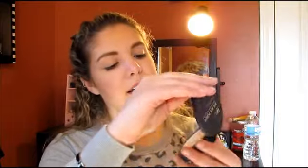The next product is a little bit newer for me, but I had been using my mom's IT Cosmetics Bye Bye Pores powder. It's a beautiful pressed powder. It looks like this, has the mirror, and it's just a translucent powder. It blends beautifully on the skin. It does make your pores look really nice. And it's just a really great pressed powder.